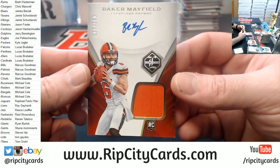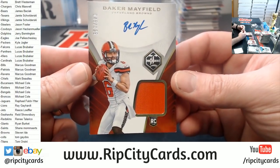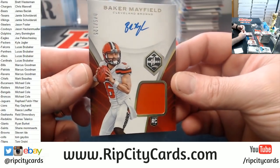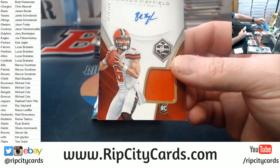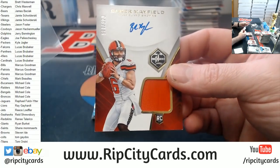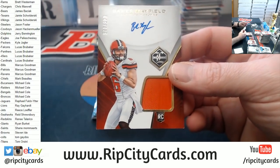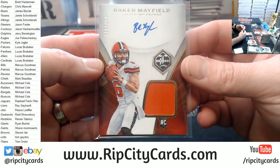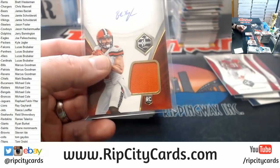Yo! Mayfield to 125. That's awesome. Nice card. What else do you want if you're the Browns? If somebody could convince him to change his jersey number to 45, then you would have a jersey number. eBay 101. Nice card for the Browns.